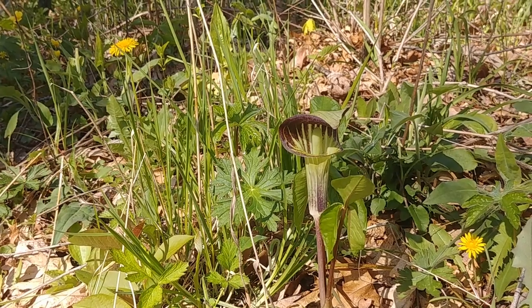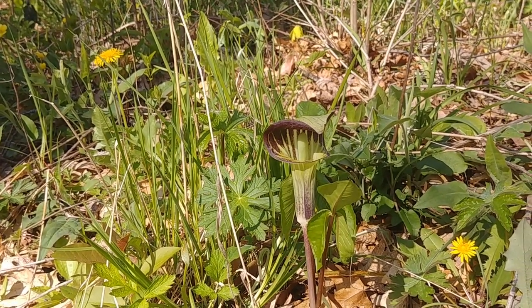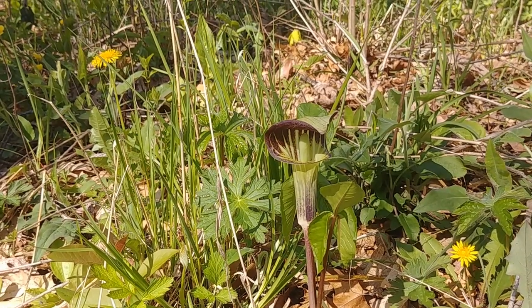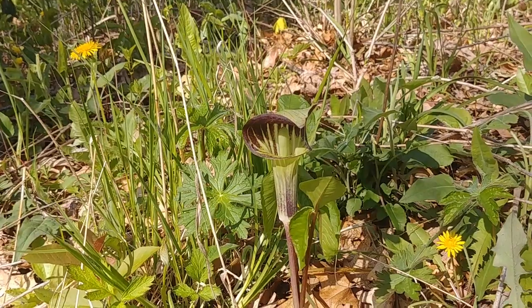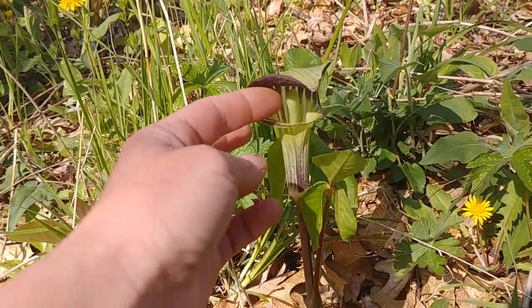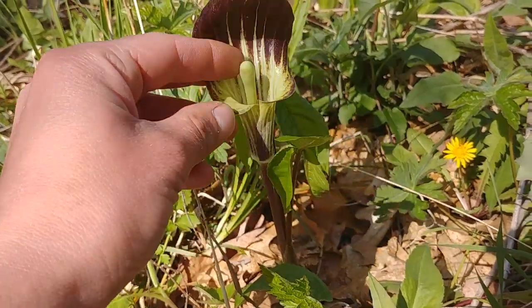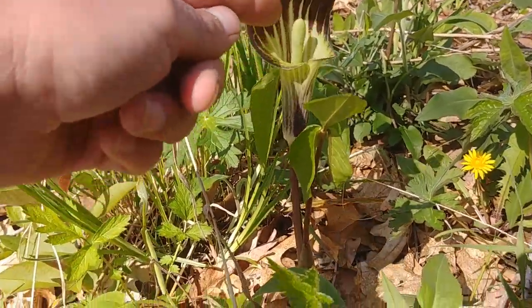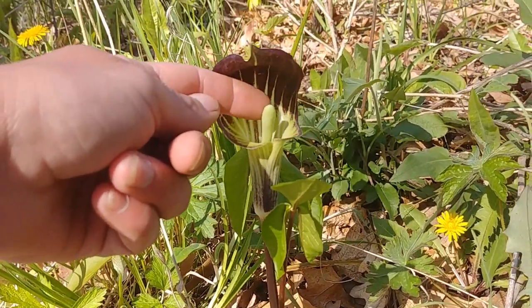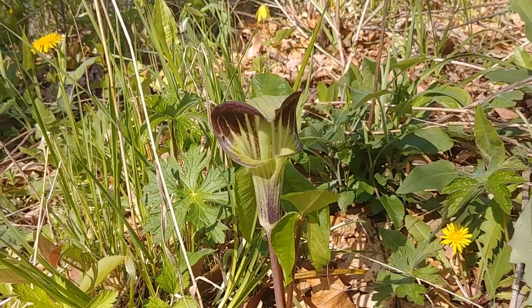This distinctive plant here is called jack-in-the-pulpit. It's a member of the arum family, which have this unique flowering shape called a spathe and a spadix. So the actual flowers are way down inside of this tube, down in there. You can see where it gets the name jack-in-the-pulpit. I guess somebody thought that guy's name right there is Jack, and that's his little pulpit that he's sitting in.